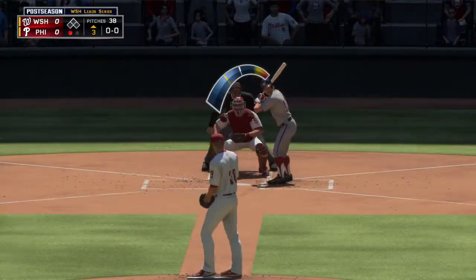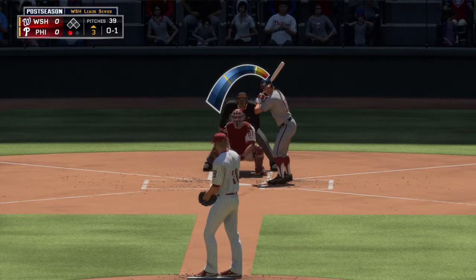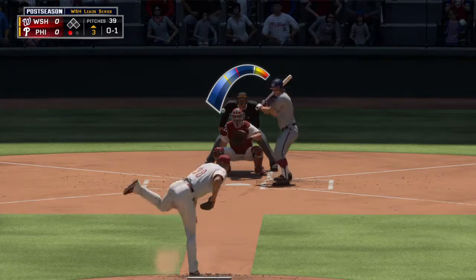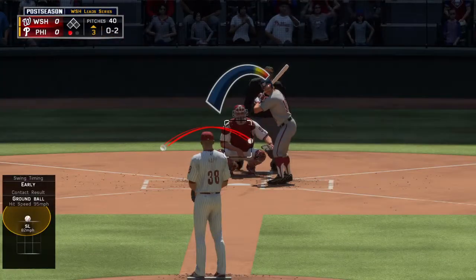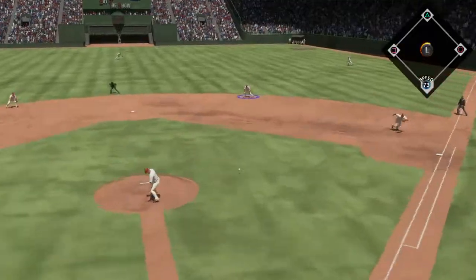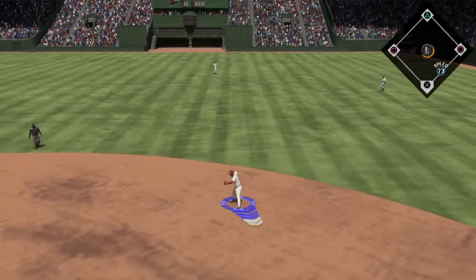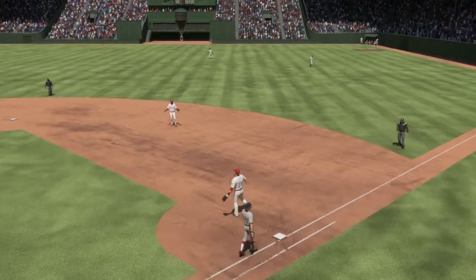So the base is empty here with 1 away, and here comes the lifelong Brewer, Robin Yount. And he gets ahead here with the fastball, strike 1. A little quick on that swing, and he finds himself behind 0-2. Hit hard on the ground to second. On to first, and Happ's rolling now, 2 away.